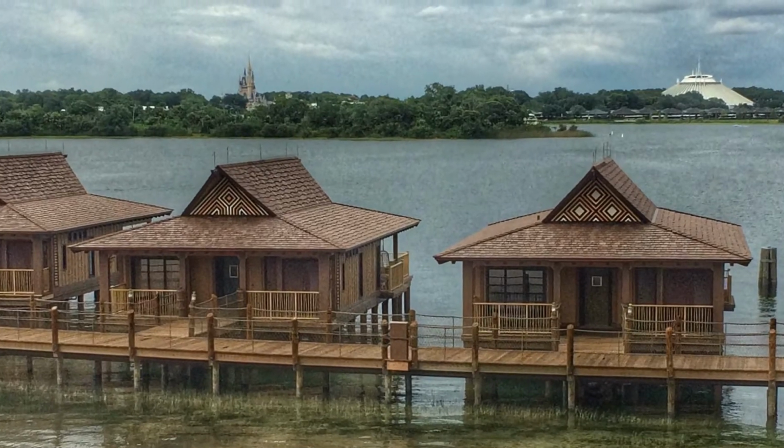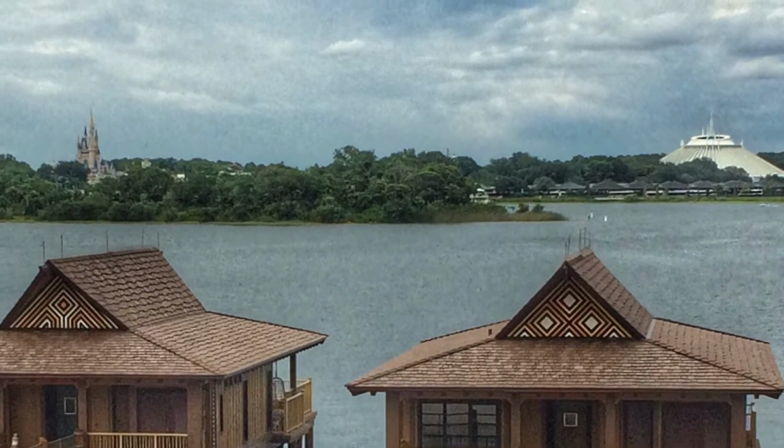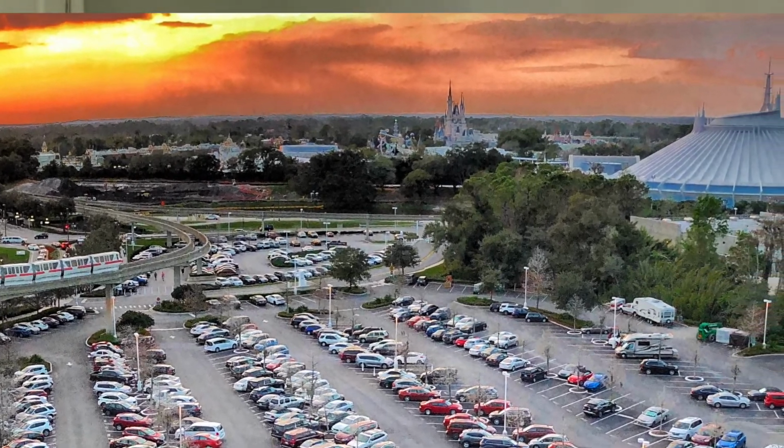One is the view. So if you choose to stay on the monorail loop, Contemporary, Polynesian, Grand Floridian, you can choose, it is an upgrade, but you can choose to book a room that faces Magic Kingdom.